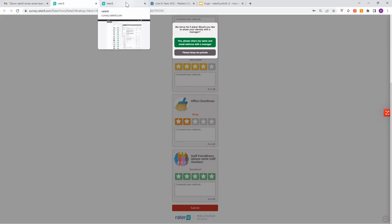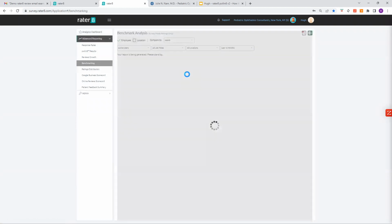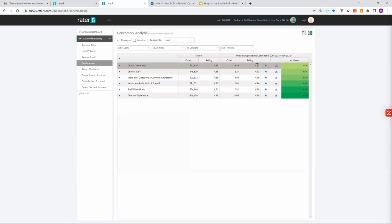So that's really as simple as it is. Once the patient has filled that out, all that information is coming back into the Rater 8 dashboard here. And this is where we really give you some neat tools to understand this information. So you can see in the dashboard, you'll see this Rater 8 logo. That's going to be a comment that was left on that internal survey. But beyond that, what you can do is we have what we call a benchmarking tool. So here in the benchmarking tool, these are all the questions that this practice asks. You can see here, this is their average rating that they're receiving on each one of those questions.